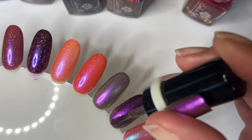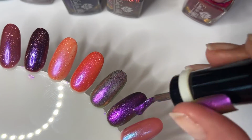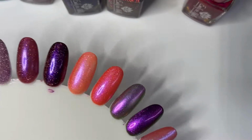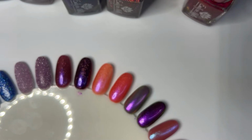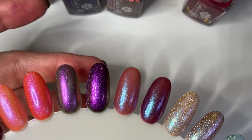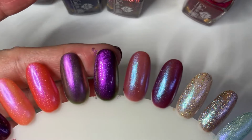I know what I'm going to be doing this weekend. I'm going to be changing out all my Emily DeMolly skinny brushes, I think. So there that is in 1 coat and now 3 coats.